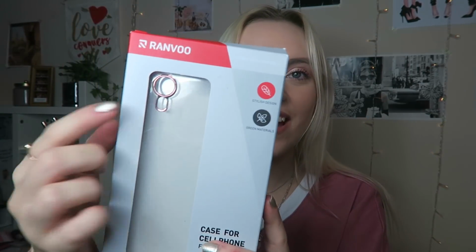She's simple, but she's classy. Also, this is what this case looks like for the XR. It circles around. This is how an XR case would be if you're getting the XR. And last but not least, here is the last design for this giveaway.